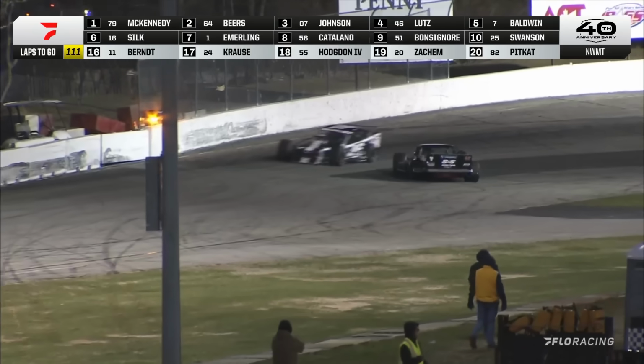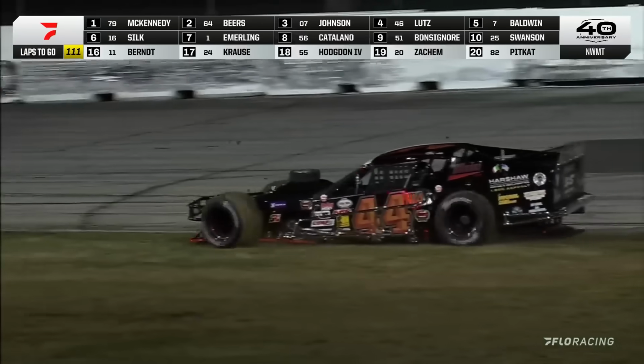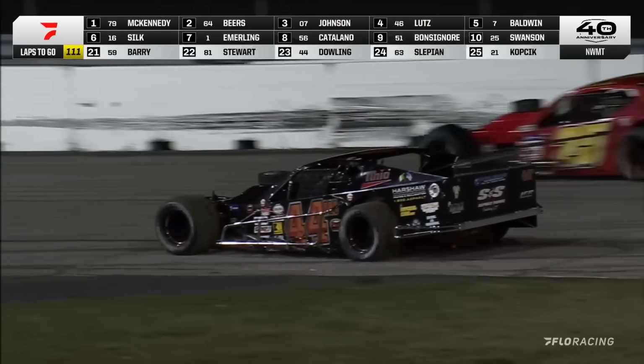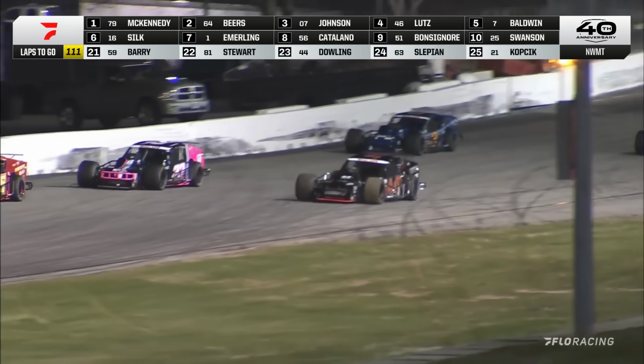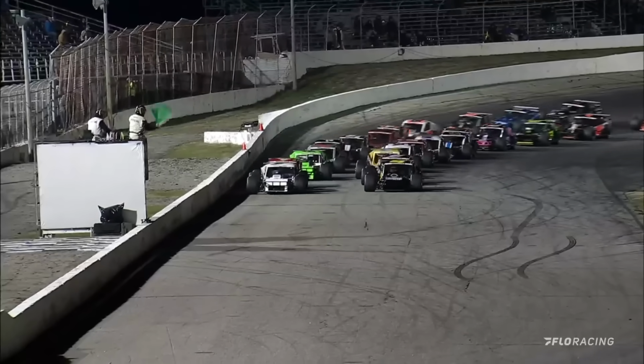Caution is out. We've got trouble in turn two, and it's the 44 car of Chase Dowling as he has gone around. Tough break for Chase because he had one of the fastest cars in practice earlier today, but he'll bring us under our first caution. Things are looking good, anticipating to go back up to green.